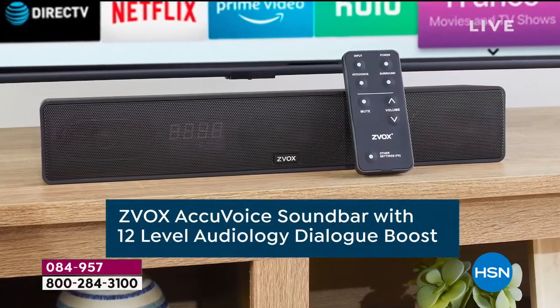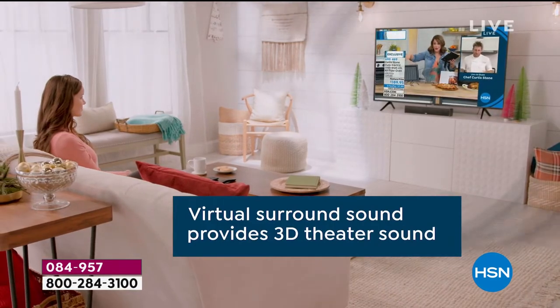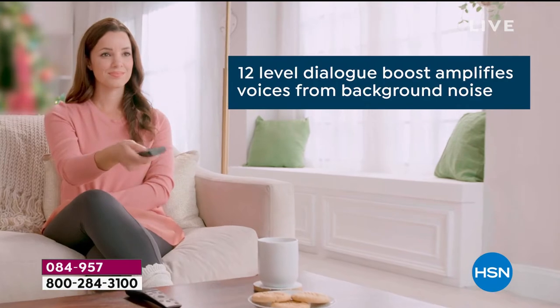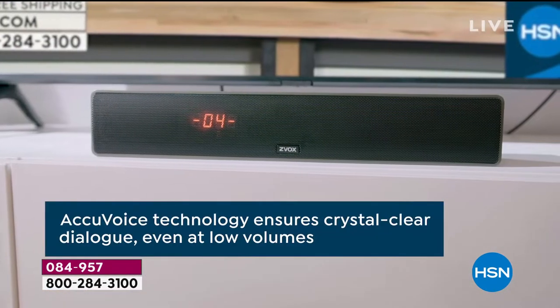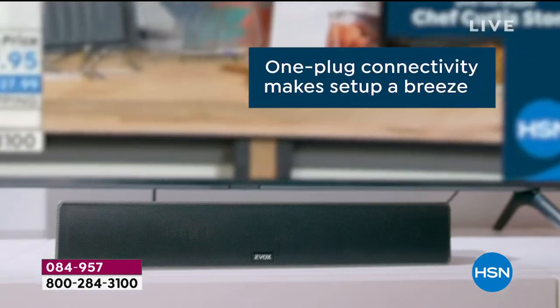Okay, you are looking at the ZVOX AccuVoice Soundbar. It has virtual surround sound, provides 3D theater sound. 12-level dialogue boost amplifies voices from the background noise. And AccuVoice technology ensures crystal clear dialogue, even at low volumes.